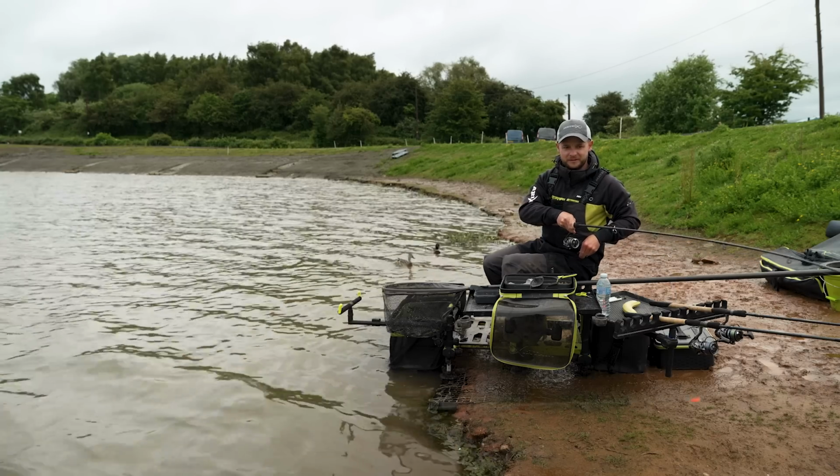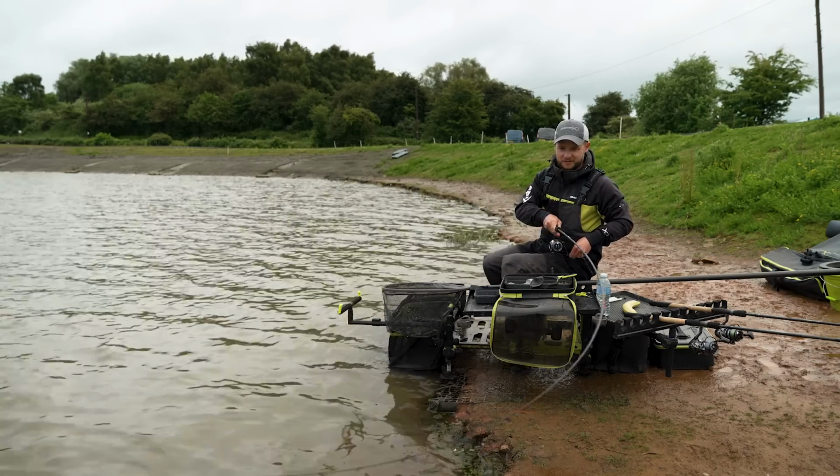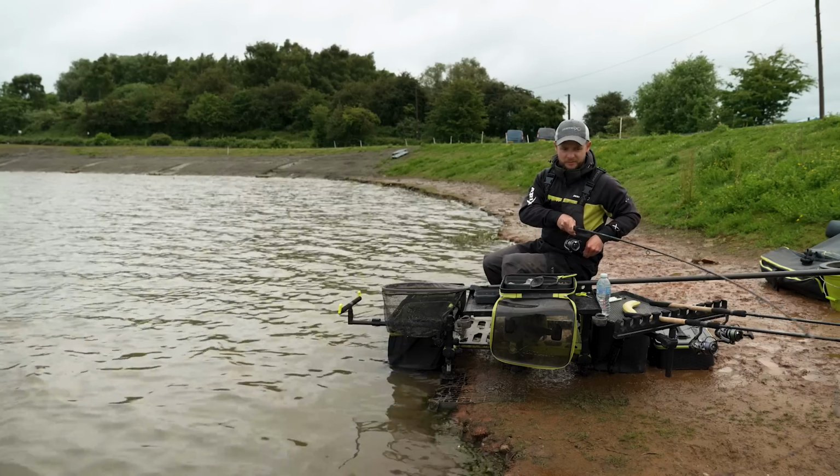So have we got a skimmer or have we got a carp? That's got to be a carp, that one. Yeah, you can feel the weight against the rod. That was a pretty quick bite, that one as well.